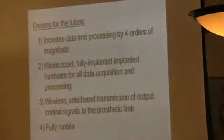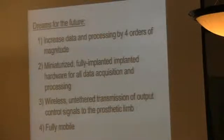So where would we like to go? Well, as I said, we need to increase the data acquisition and processing by only 4 orders of magnitude from what we're doing now with a handful of PCs. But we don't want to stop there. We want all this hardware, both the data collection and the data processing, to be miniaturized so that it can be fully implanted into the human body. Then, so that we don't have anything exiting through the skin, which, as you heard, leads to a risk of infection, we want at least the control signals that have to go to the prosthesis, whatever it may be, transmitted wirelessly out through the skin so they can be received by the prosthesis, which then needs to have onboard computers to drive the control.